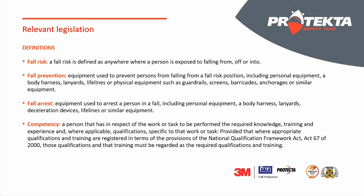But a very important definition, because as a person that needs to manage working at height activities on your site, these are very important to keep in mind. And obviously it's part of your legislation, so you have to, as far as possible and reasonably practicable, comply with these. Fall arrest, it says, is equipment used to arrest a person in a fall.